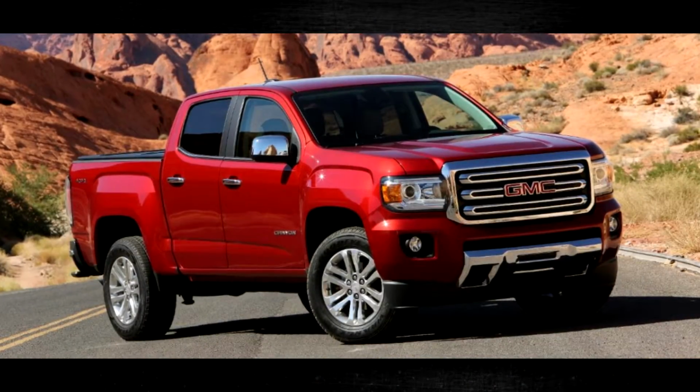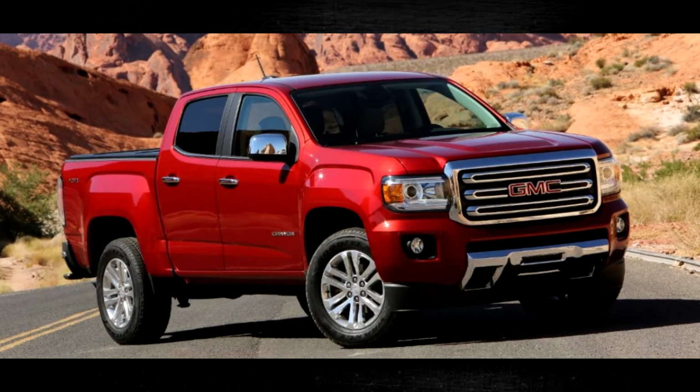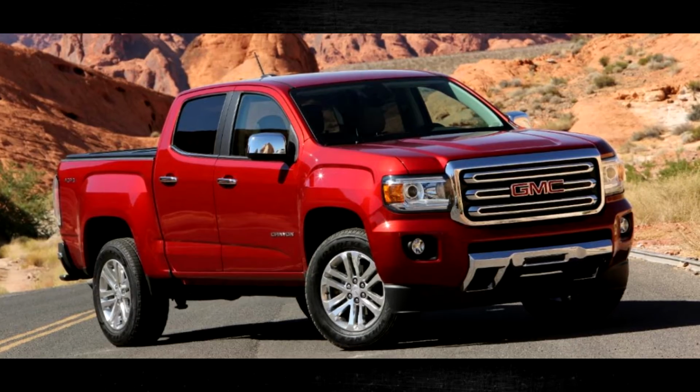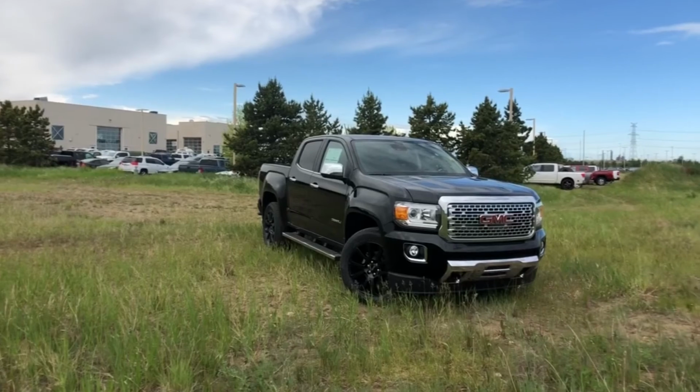Despite the fact that the Canyon is a fantastic truck, its high price tag allows rivals like the Chevrolet Colorado, Toyota Tacoma, and Nissan Frontier to outperform it. Let's take a closer look at the 2019 Canyon issues.